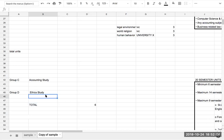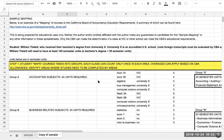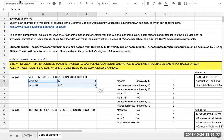Okay, so this is going to be 10 units. Accounting study, 20 units. Okay. So what I'm going to do now is I have all of my classes that I've taken to date listed out here. So when I look at this sample student, I'm looking at accounting 1A and 1B, which happen to be financial and managerial accounting. I'm going to put these here into my group A, which are accounting subjects.